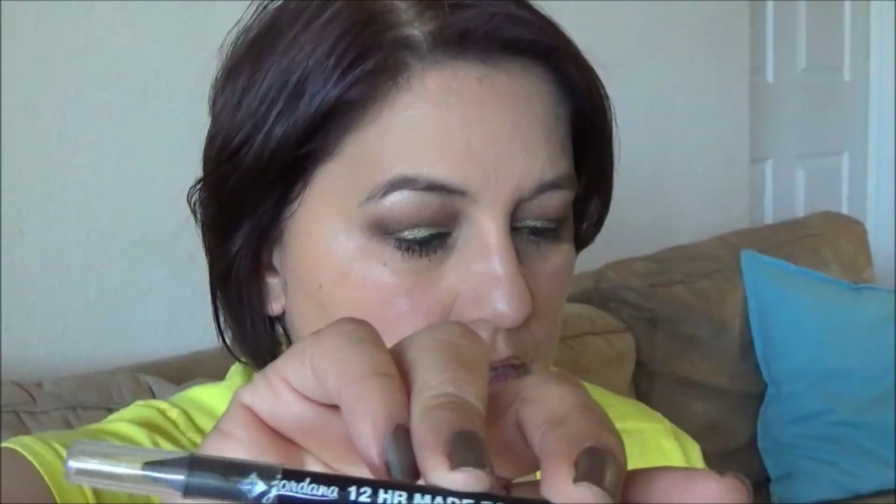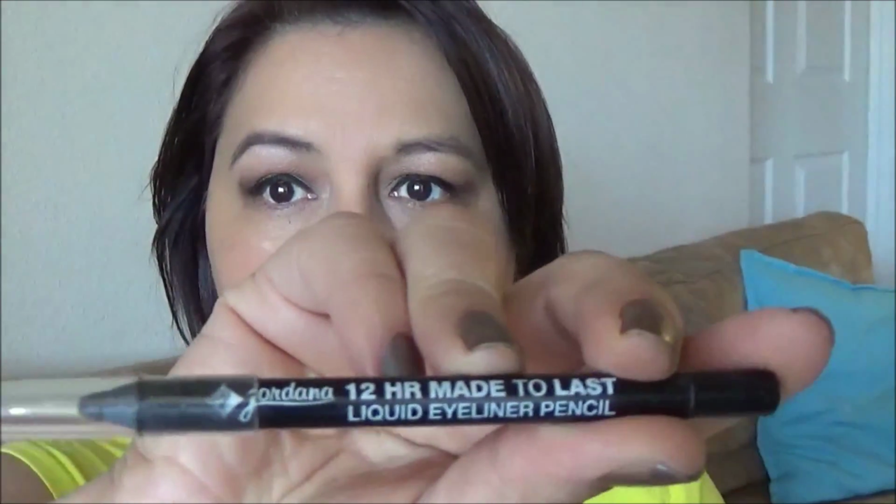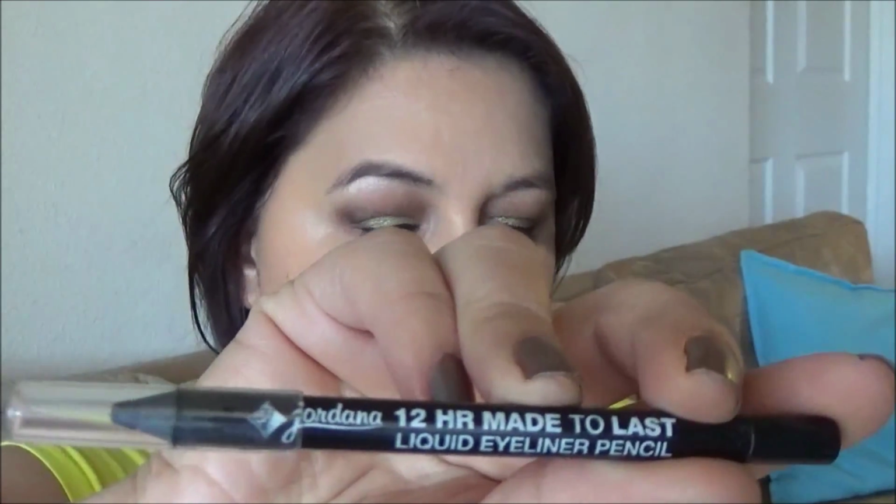Anyway, so the third item that I have for you is, and you've probably heard about it all over, and if you haven't, go out and get one because this is awesome. It is the Jordana 12-hour made to last liquid eyeliner pencil. This stuff is fantastic. I've mentioned this before in my favorites. It's very creamy. Goes on super black, stays on.